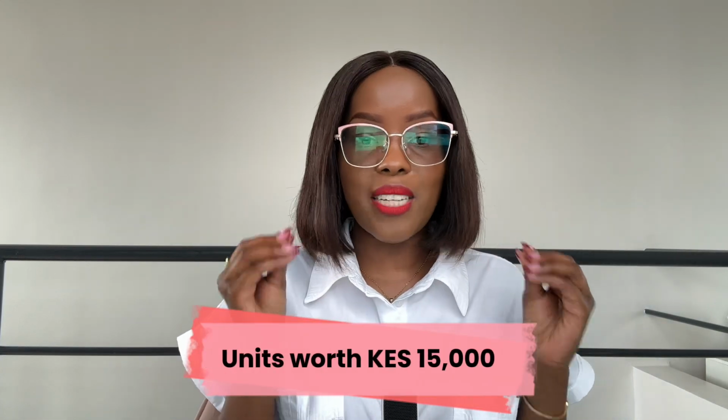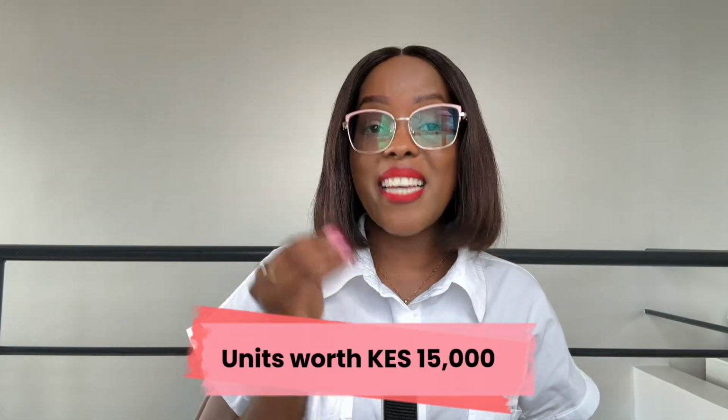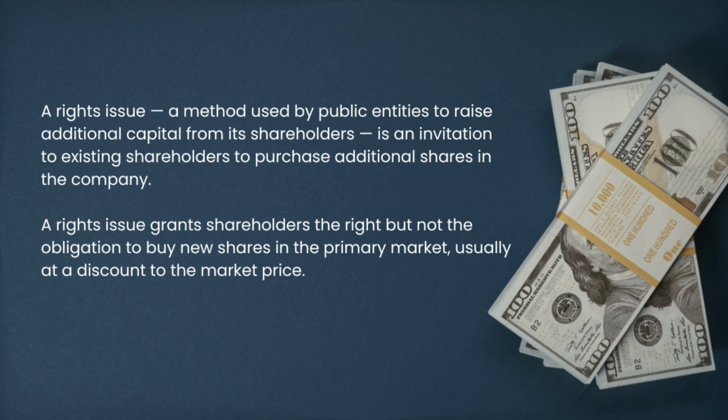Today, I want to buy units worth 15,000 shillings. Why? To take advantage of the 2024 rights issue. If you are wondering, what is a rights issue? A rights issue, a method used by public entities to raise additional capital from its shareholders, is an invitation to existing shareholders to purchase additional shares in the company.